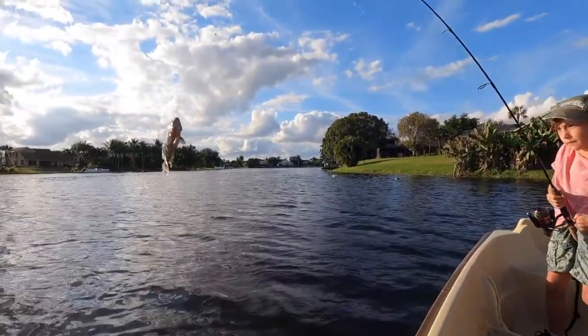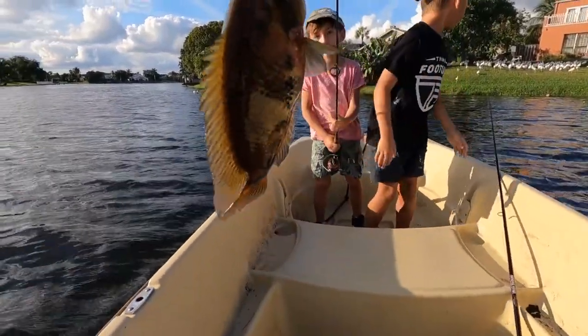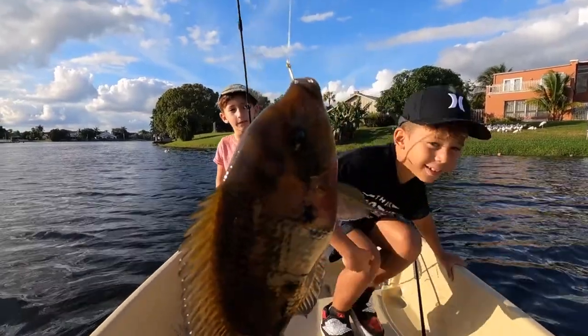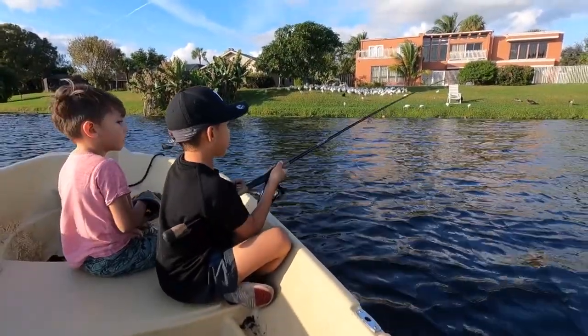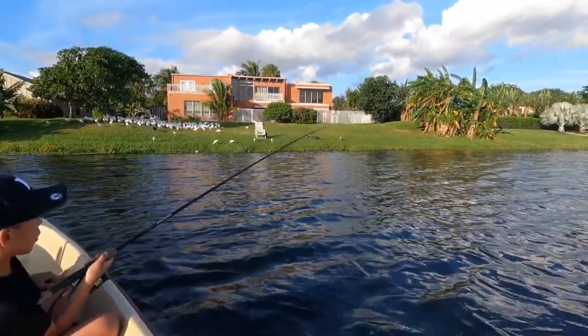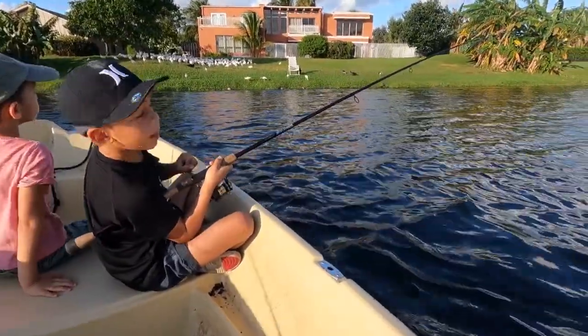Yay! I grabbed him. Put him down, guys. Another fish. Wow. Oh, that's a good fish. That's a nice fish. Real good one. Yeah, right up. Oh, yeah. Take your time, Bubba. It's crazy. Take your time. I got my net ready. You have two points. And that's three.